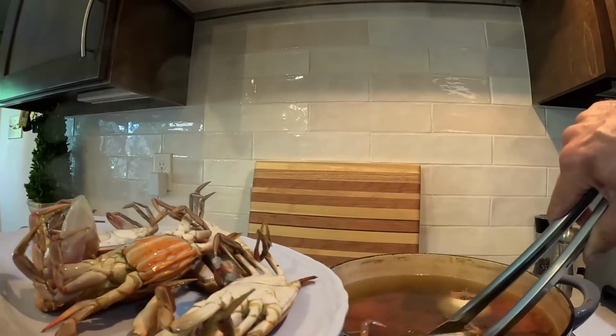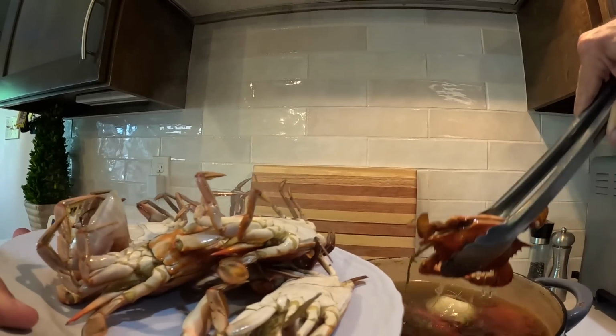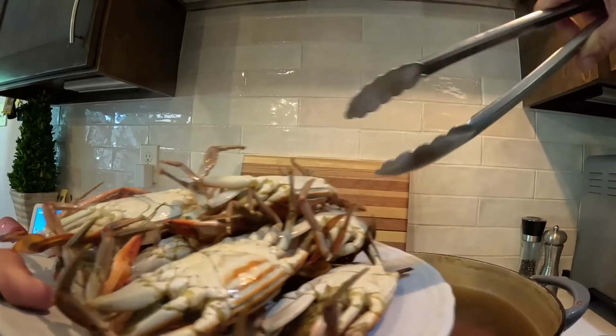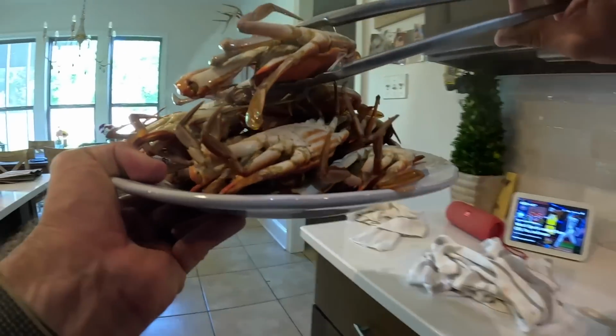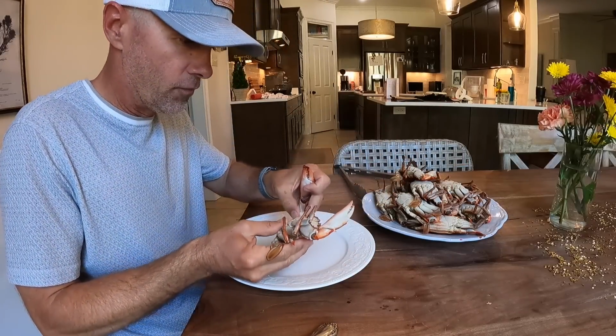As is usually the case, we got a mix. We've got some really nice ones and some medium. I love them all. And you notice they all have their claws. All right, that's a mountain of crab right there. All right, they're plenty cool enough to eat.